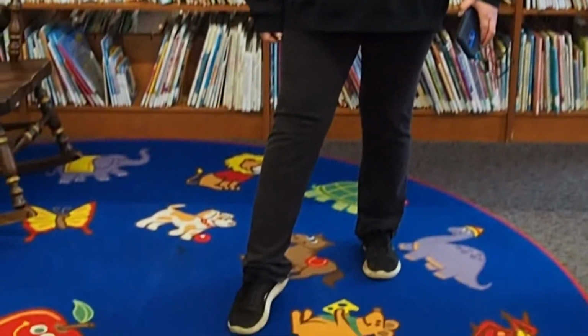Okay, boys and girls, we're going to learn a really fun song. Just like Joseph in the book danced at his sister's wedding, we're going to do a fun song where we get to dance too. It's called Comfy Shoes, and it's sung to the tune of This Old Man. It goes like this.